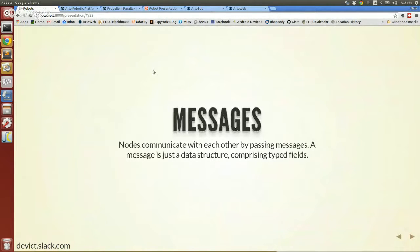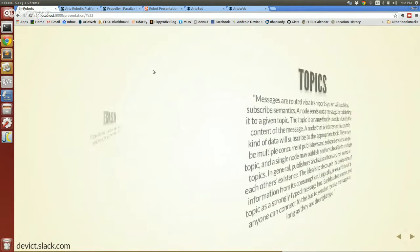Messages are a way of communicating between the nodes. Every node, you can set up a structure. Basically, a message is just a data structure comprised of typed fields. That's it. So you make a file, you have the fields and their types, and then you can easily send the messages back and forth. And because they're predefined, you know exactly what to send, and without getting an error, you can look it up.